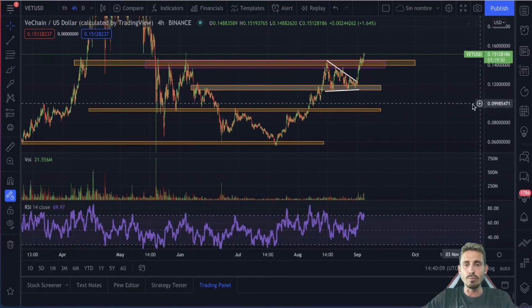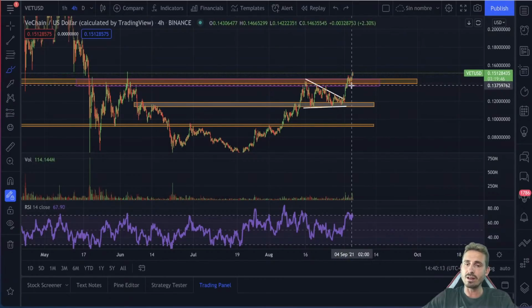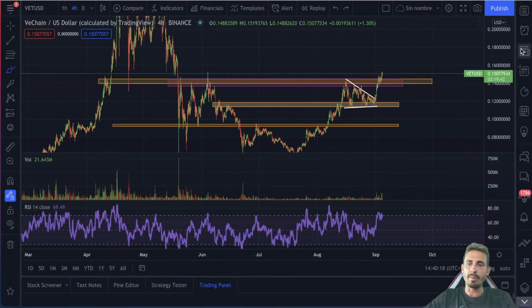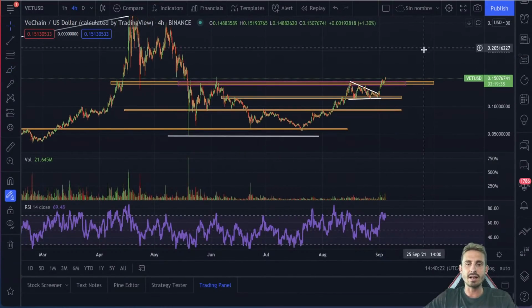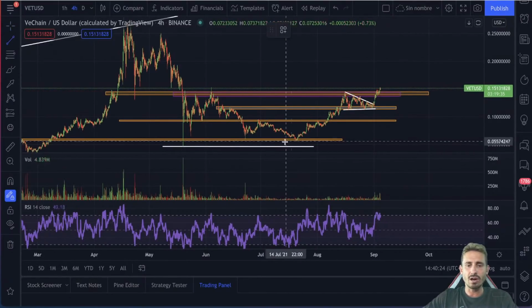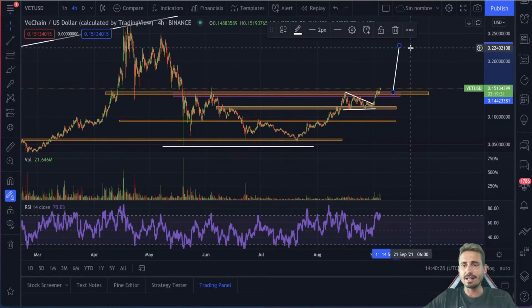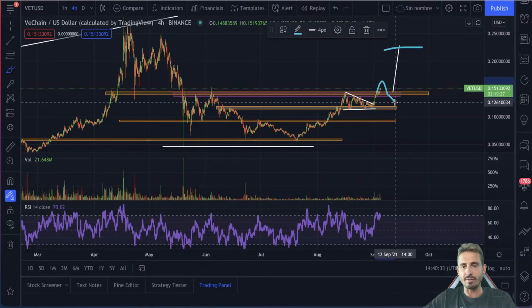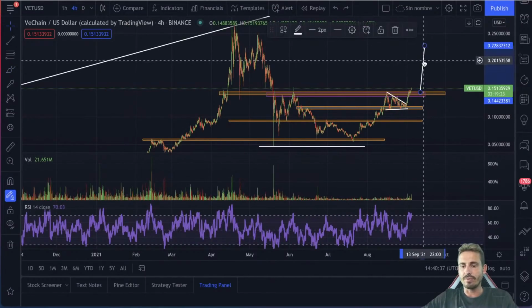I wouldn't be too bullish just yet. This could easily roll over from this point. We want to see a nice breakout with some volume, guys. But I think probabilities are that it is more likely to hit the 20-cent level. The measured move target is from the bottom to the resistance, so we should be hitting the 22-cent level in a matter of weeks, I think. It might be a little bit volatile, a little bit choppy, but we should be climbing up to that range for VeChain.